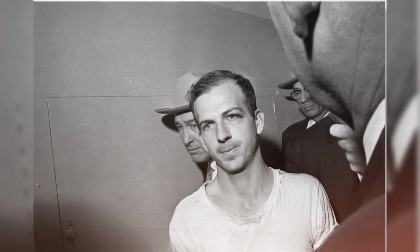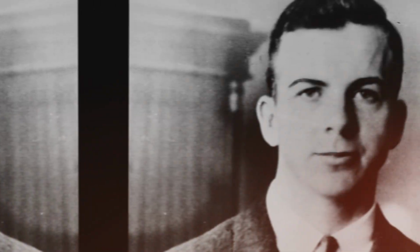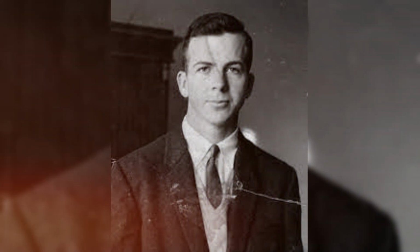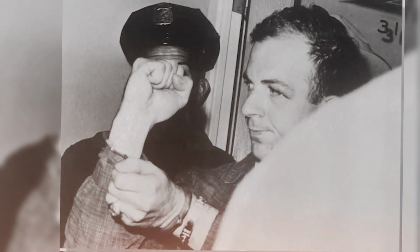5. A lack of clear motive. When it comes to high-profile crimes, motive is everything. But Oswald's is unclear. While often described as a radical leftist, Oswald's politics were erratic, at times supporting far-left then far-right causes. Some pointed to his pro-Cuba stance, but Kennedy had been pursuing back-channel negotiations with Castro, which might have aligned with Oswald's views. No hard evidence ever connected Oswald to a group that would benefit from Kennedy's death.